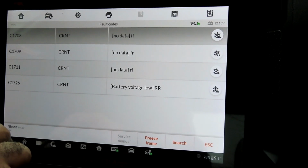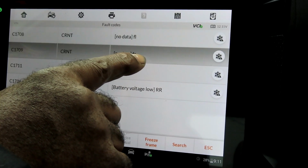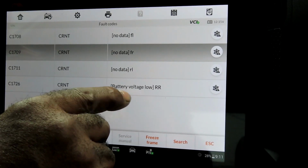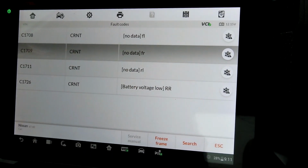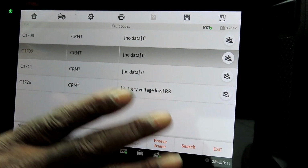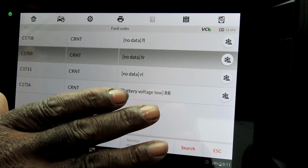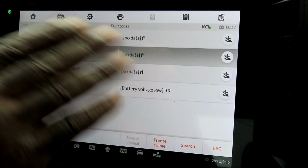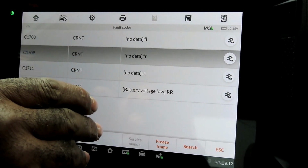Okay. Wow. We got no data from the front left, no data from the front right, no data from the rear left, and battery voltage low from the right rear. Now, this is where another machine comes into place. This is as far as this machine can go. Let me back that up a little bit, guys, because how can I explain this?